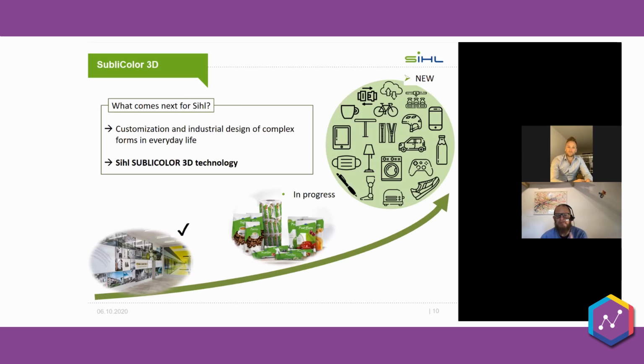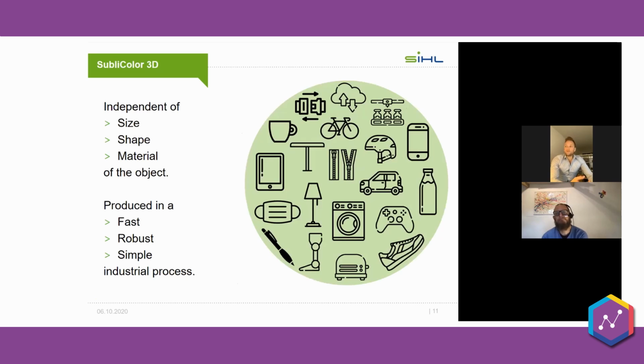Exciting. And how new is this into the market? Is this sort of brand new? Yeah. So what is really new is the process, because in the past this was more sublimation. And the sublimation was somehow limited. I come to that later on. But here we really changed the whole process and the way things are produced. It means we are now super fast. The process is super robust and simple, and it's really designed for industrial use.